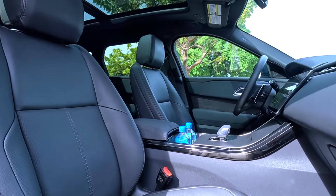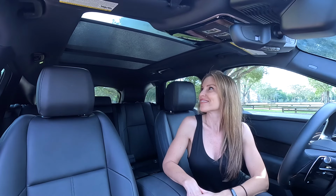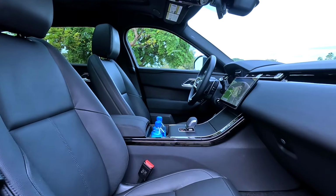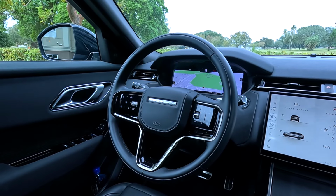Now, to clarify, this week I have the Dynamic SE P400 trim. So you get a lot of features, beginning with leather seats throughout, but also this gorgeous and huge panoramic sunroof, which is completely power operated. The front seats are also power operated. They're heated and ventilated, but remember, you have to level up to that cold climate pack. But the steering wheel offers standard heating, which is really nice.